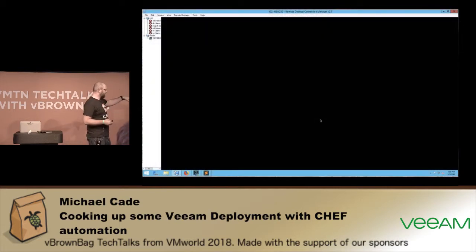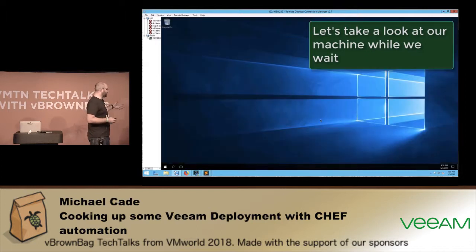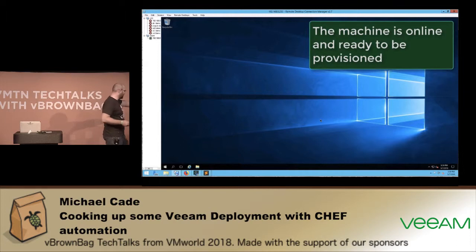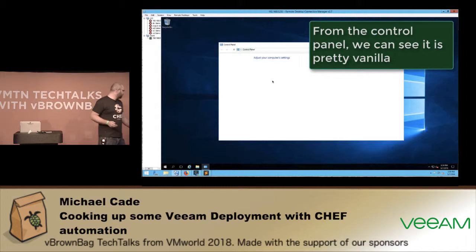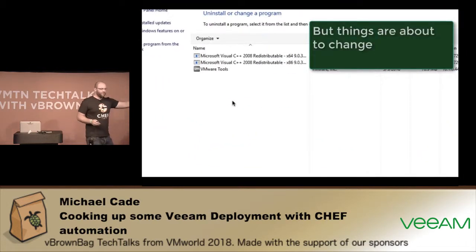So if we log into that virtual machine now, we're going to see that it's a very vanilla machine. You see no icons. There is no Veeam installed on this server, but let's just jump into the Add/Remove Programs just to be sure. And you'll see, okay, we don't have anything. We have our VMware Tools. We have basically how we left that template.